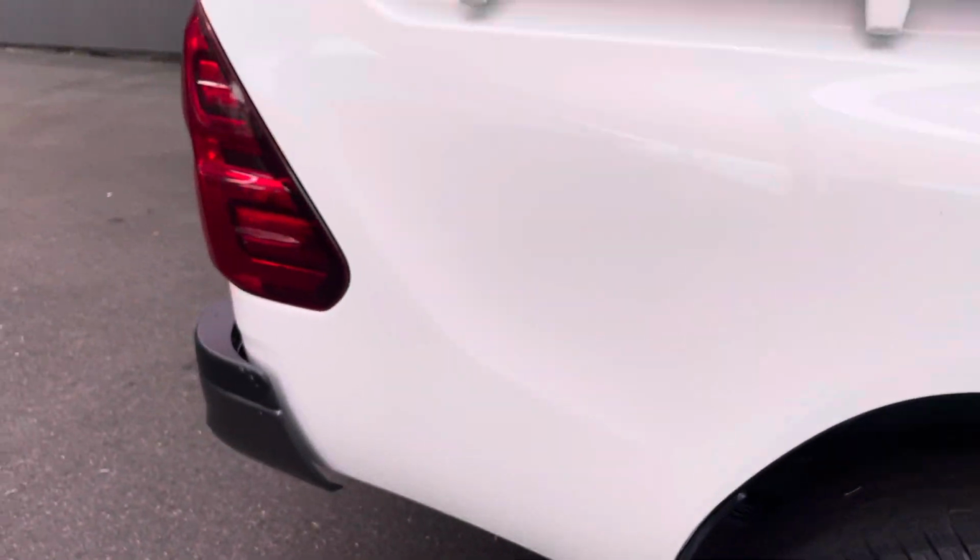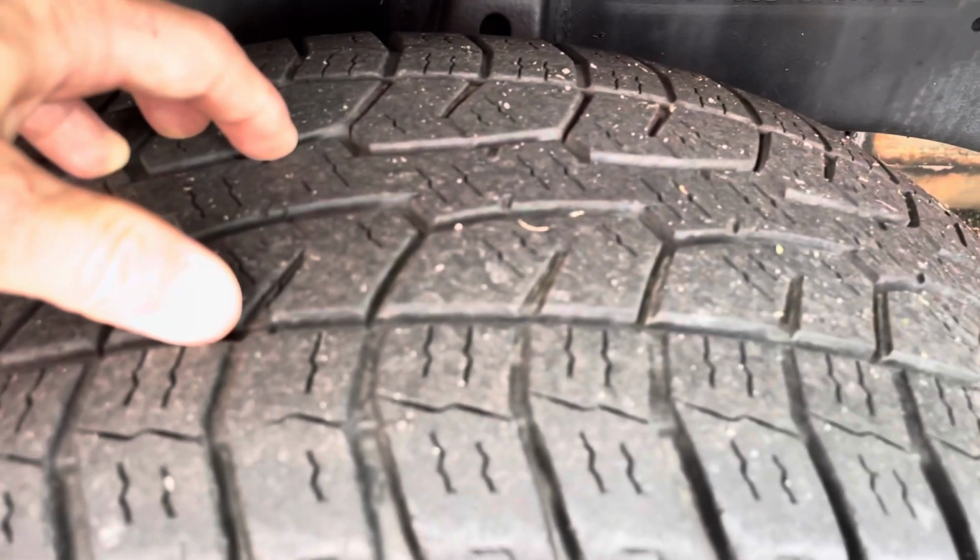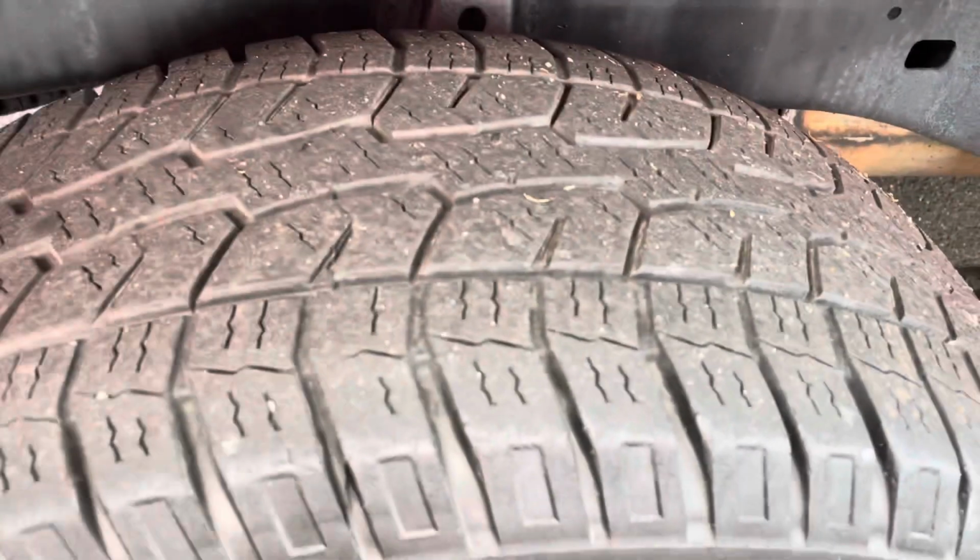And as you can see, the rest of the tub on the driver's side is all in really good condition. Still plenty of tread left on your back driver's side tire just there as well. I think there is just a tiny little mark just there on the tub, but other than that, all in really good nick.